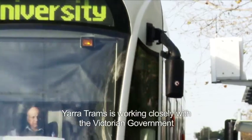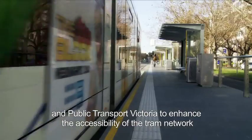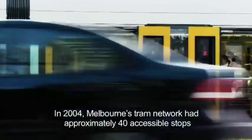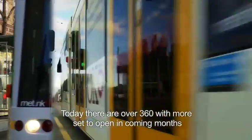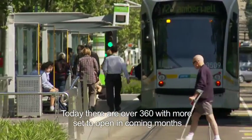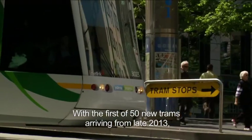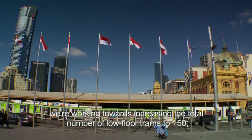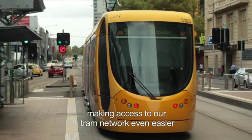Yarra Trams is working closely with the Victorian Government and Public Transport Victoria to enhance the accessibility of the tram network. In 2004, Melbourne's tram network had approximately 40 accessible stops. Today, there are over 360, with more set to open in coming months. With the first of 50 new trams arriving from late 2013, we're working towards increasing the total number of low-floor trams to 150, making access to our tram network even easier.